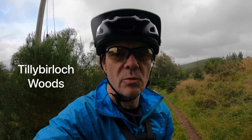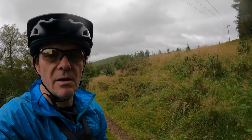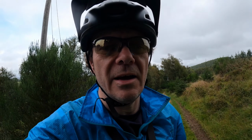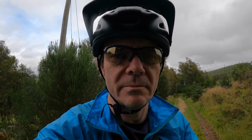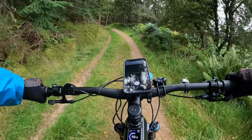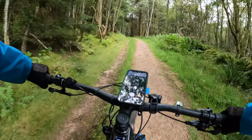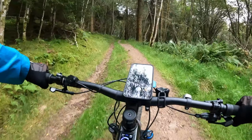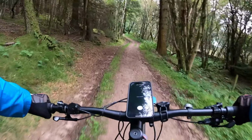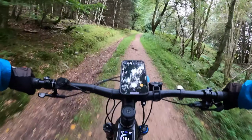Today we're in Tillybirloch Woods, just about to go around a little circuit that's one of my favourites. This is where we're going to come out, and off we go. So we head up the trail. Just a short distance up this nice forest track.